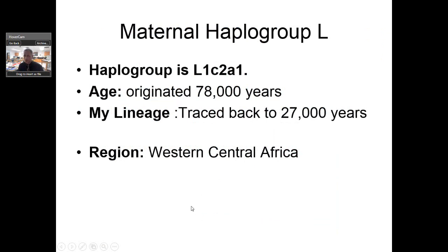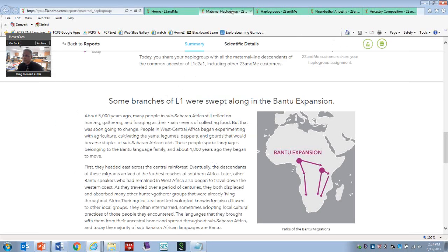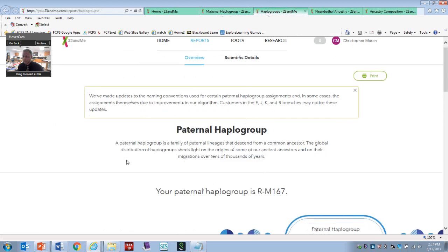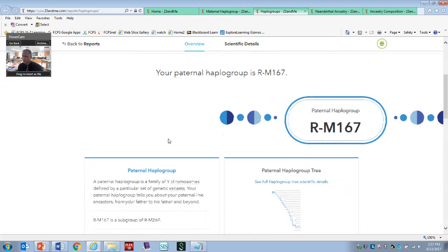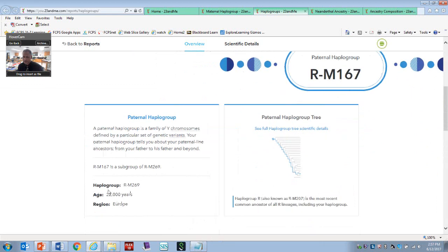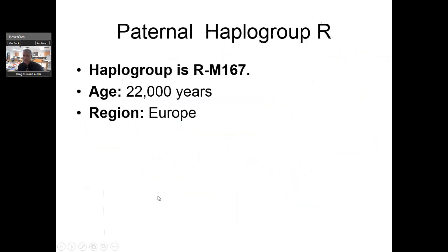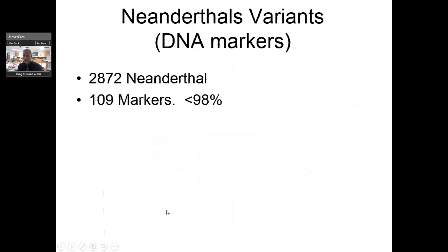My paternal, well, that's not as many years back, but that's the R group, and that is traced to Europe. So on my dad's chromosome, he is part of the haplogroup R, and this is actually a subcategory. And as you saw in the PowerPoint, it's 22,000 years, and so the Y variant, that Y chromosome, is a way of tracing your ancestral lineage. All right, so that's the paternal groups.